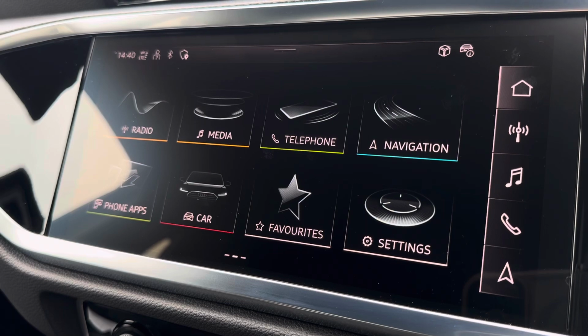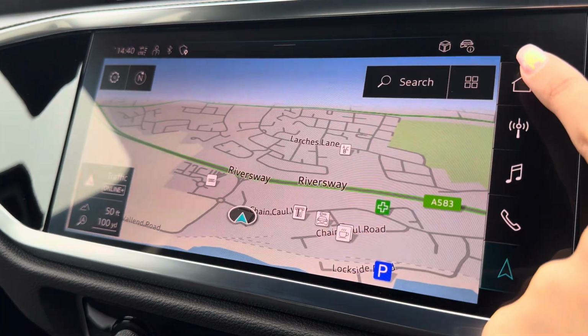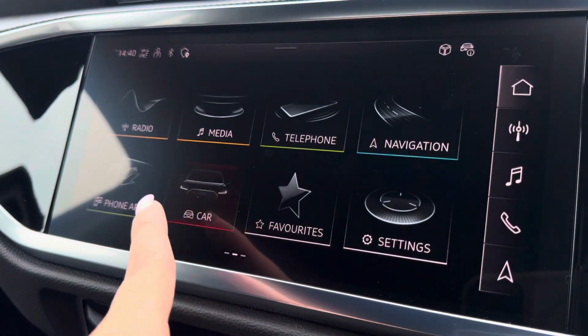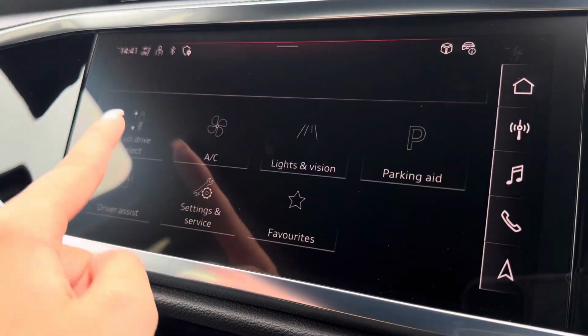Moving across, the large central touch display houses similar options, including various radio and telephone connection and navigation for assisted travels. From here, you can also find wireless connection of Apple CarPlay and Android Auto. You can also access and adjust the interior and exterior lighting, in addition to toggling the rain sensor.